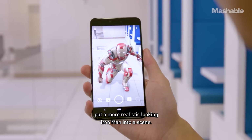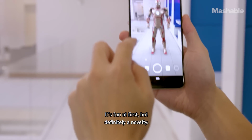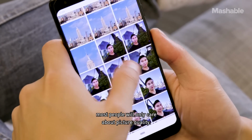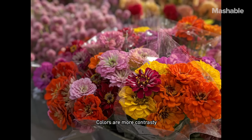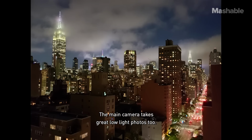Another improvement is the AR stickers, which is now called Playground. You can do things like put a more realistic-looking Iron Man into a scene. It's fun at first, but definitely a novelty. These are cool features, but ultimately, most people will only care about picture quality. It goes without saying the Pixel 3s take really great photos. The camera is fast, and pictures are sharp and look vibrant. Colors are more contrasty and less accurate compared to the iPhone XS, but if you're okay with that look, you won't be disappointed. The main camera takes great low-light photos too.